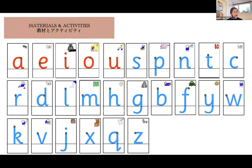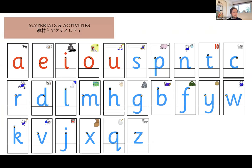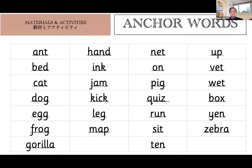I click put them onto anchor words. The anchor words I've taken from the elementary school textbooks here in Japan. Those anchor words are this, and you see a picture on the corner of every letter that relates to the anchor word. So you can always come back to that word for recall for the student. And these word cards are up on the Google folder through the open line chat.